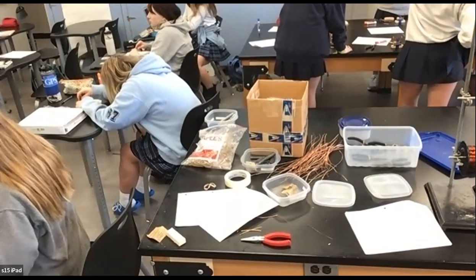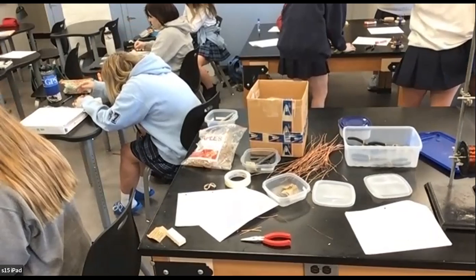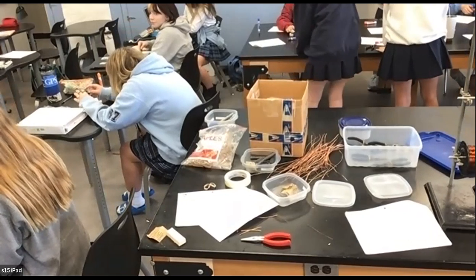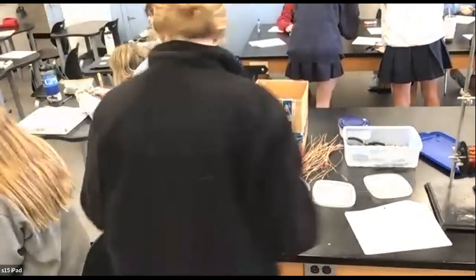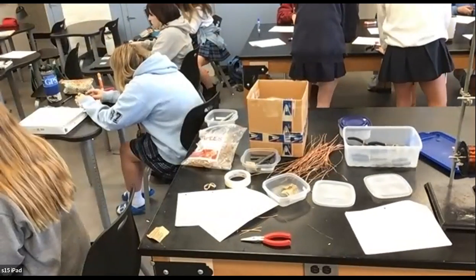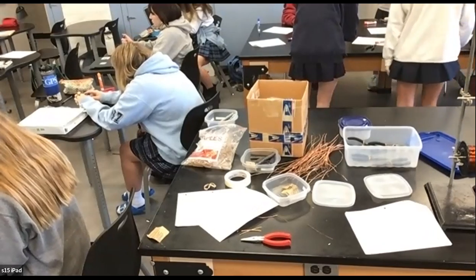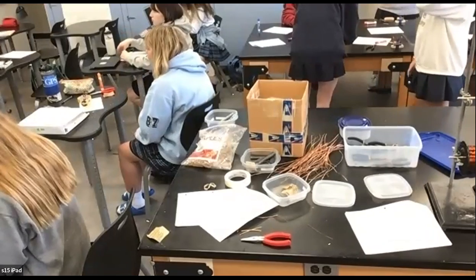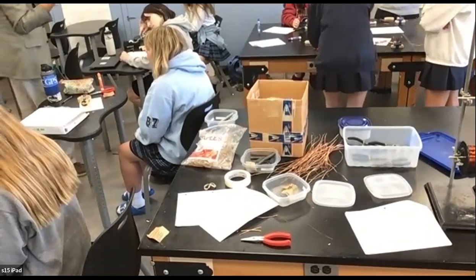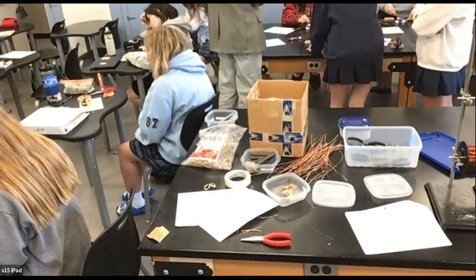Mr. Ray, hello. I made my thing shorter and now it's not working. Okay. So one thing you might try is to shorten the piece so this coil is closer. Now girls, when you store these, don't store it with your armature on the battery, because you'll run your battery down. So take it off until you replace it.